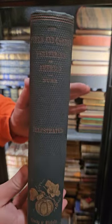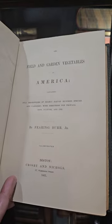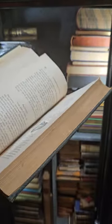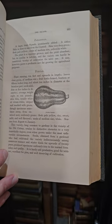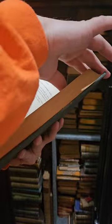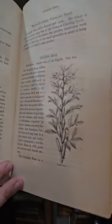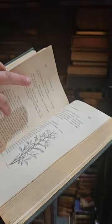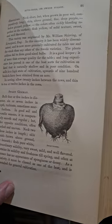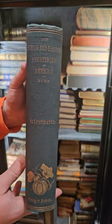Next, see what we got. The Field and Garden Vegetables of America by Fearing Burr Jr., published in 1863. Cool. Civil War era vegetable gardening book. What do we got? We've got the Puritan squash, cabbage, cauliflower, sea kale, spinach, corn salad. I'm trying to find another illustration to show you. There we go. The English bean plant. Looks like we got the sweet German turnip. Again, really nice condition. That one in this condition is probably worth about $75 to $100.